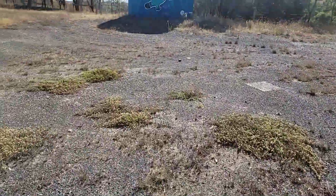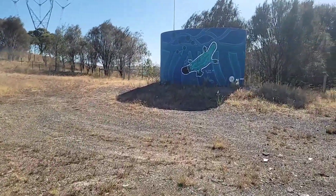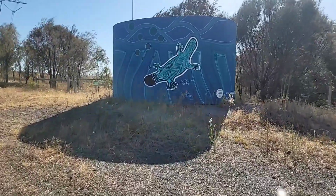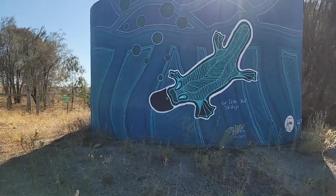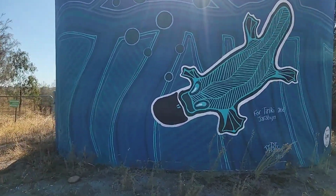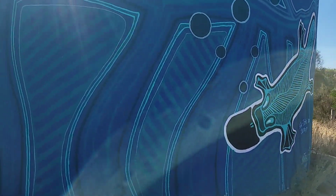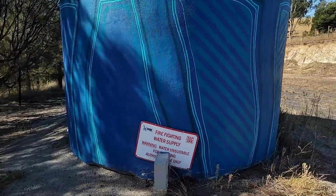So this looks actually quite nice. So we've got this sort of water tank. It's got a platypus on it, which would be in these water courses. And it's got who the actual artist is. Looks fairly simple design, shouldn't be too hard for anyone to do. Okay, firefighting water supply.